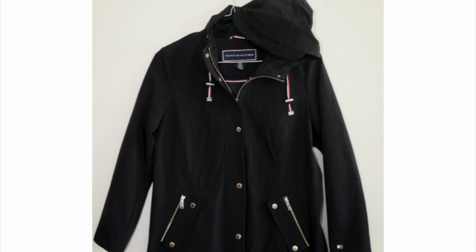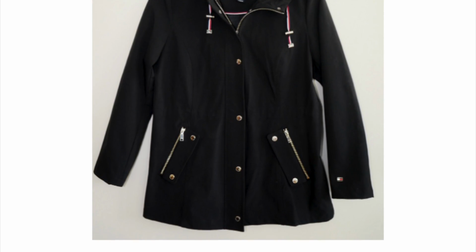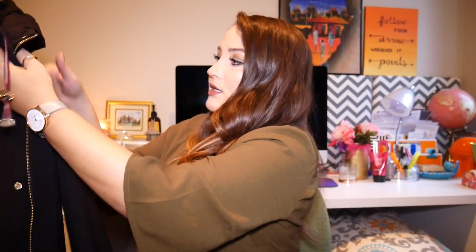Reading the tag, it's made of polyester and spandex, and the lining and backing are also polyester. So everything in here is great and man-made. This is just another example of a coat that you can find in most stores. It's not some weird funky brand. Like I said, a lot of brands are kind of accidentally vegan. So that's exciting, and that works out, and I really love this raincoat.